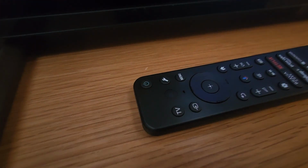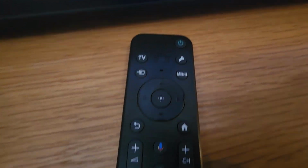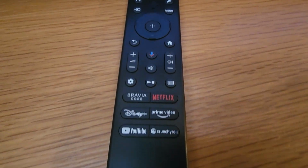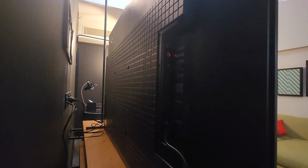The remote, nice, sleek, not too thin, pretty easy to use and access, and a Crunchyroll button on there as well. But definitely a bit of an update from the last remote. Lastly, here are the ports on the back.